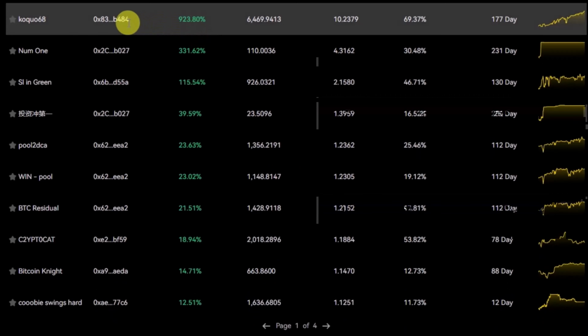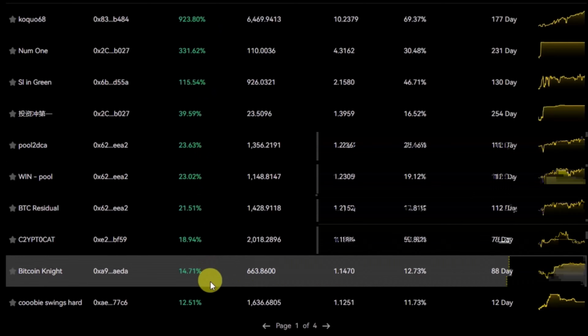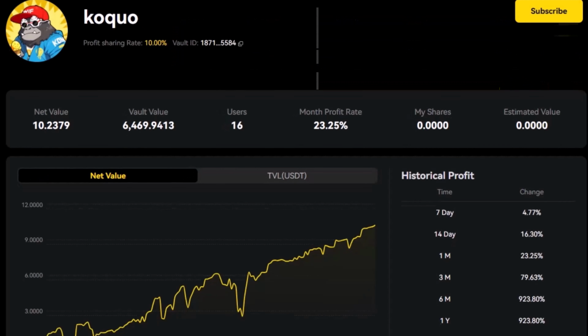So this is the all time, and you can see the actual P&L of each of these traders that you can invest in. Okay, and you can see the snapshot of that. Let's say we'll click on him.